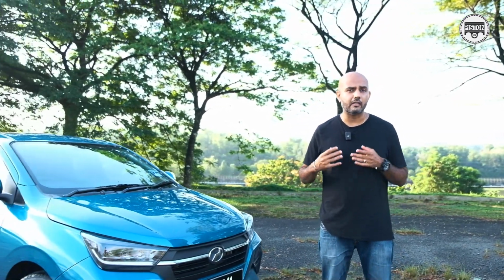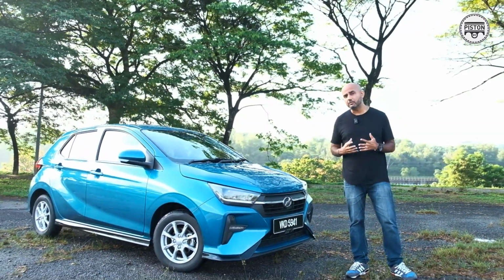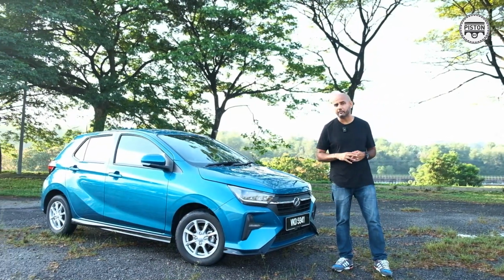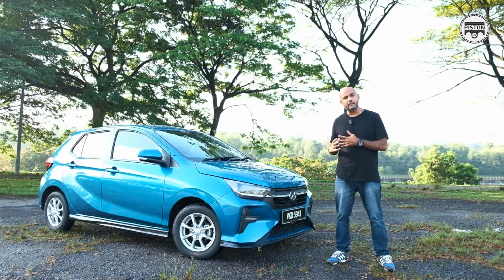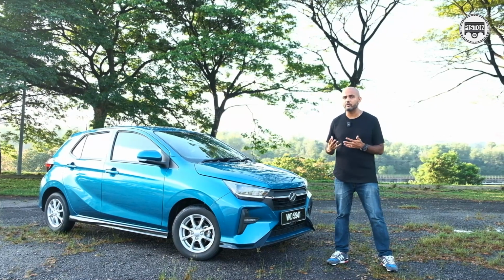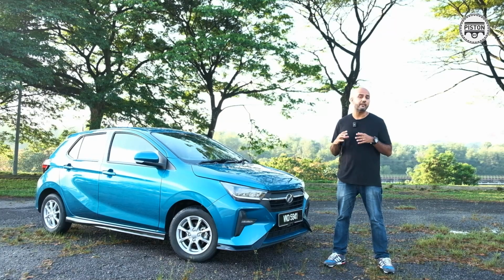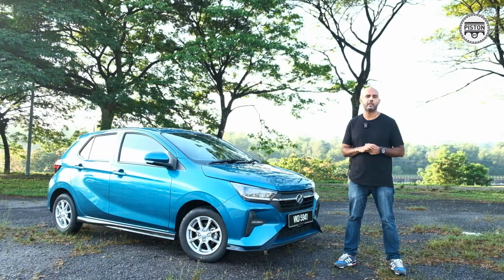Now, the Axia sits on a new platform called the Daihatsu New Global Architecture Platform. For those that do not know, Daihatsu is actually Perodua's manufacturing partner. Other than that though, you can also find other Perodua models such as the Ativa as well as the Alza that also sit on the same DNGA platform. Interestingly, even the new Veloz sits on the same DNGA platform as well.